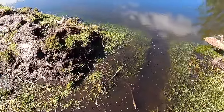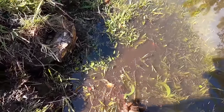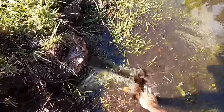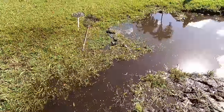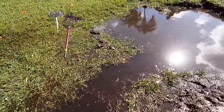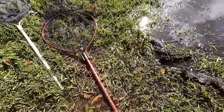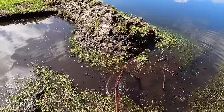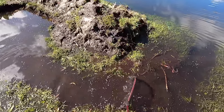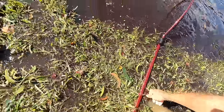Maybe I can get rid of this root. That'll probably help. Dang. That is ridiculous. So cool. I wonder if I just stir things around with this little net, maybe I can catch stuff in this bigger net that'll just swim into it. Let's see if I can do that, maybe.